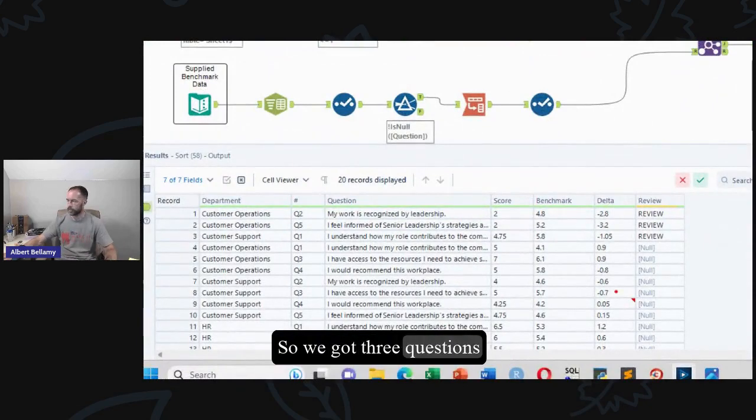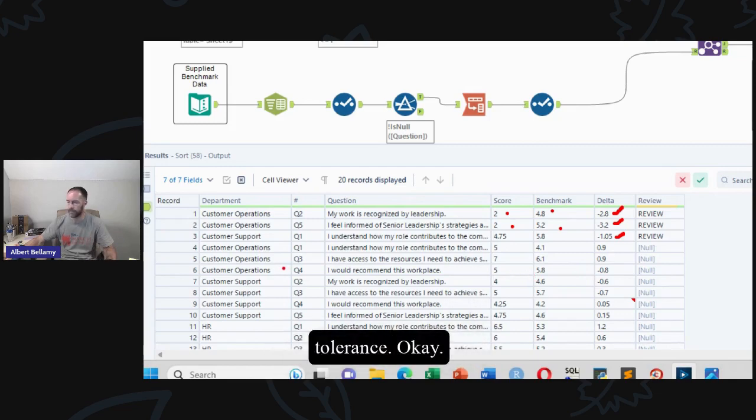So we got three questions flagged for review. Sanity check says indeed these deltas are less than or equal to negative one. In other words, the score is 1 point or more below the benchmark. Looking at the numbers, that hashes out. Got it. Everything else, sanity check, scores above benchmark, or not quite 1 point below. So within some standard tolerance, okay.